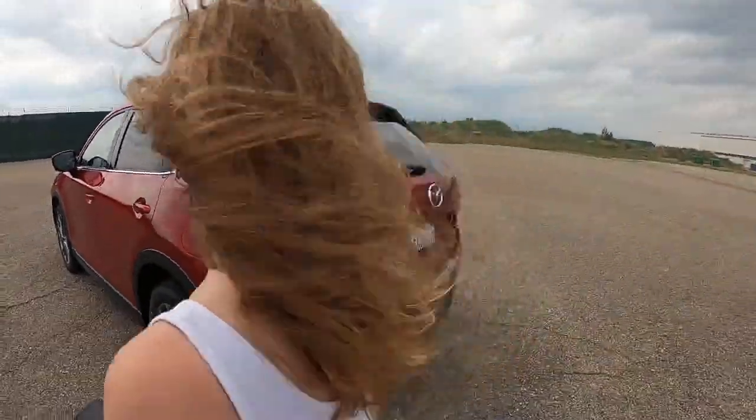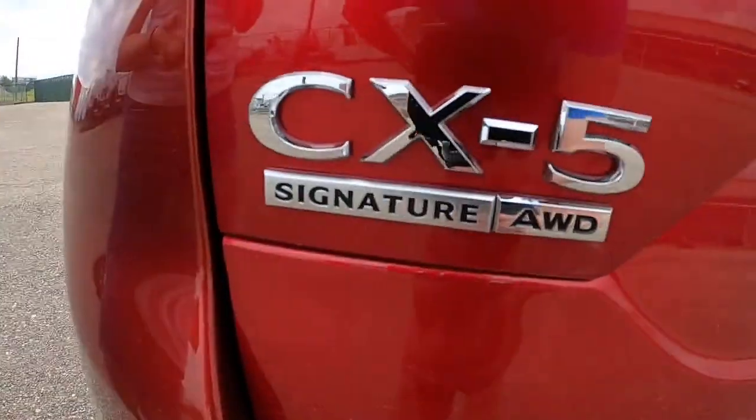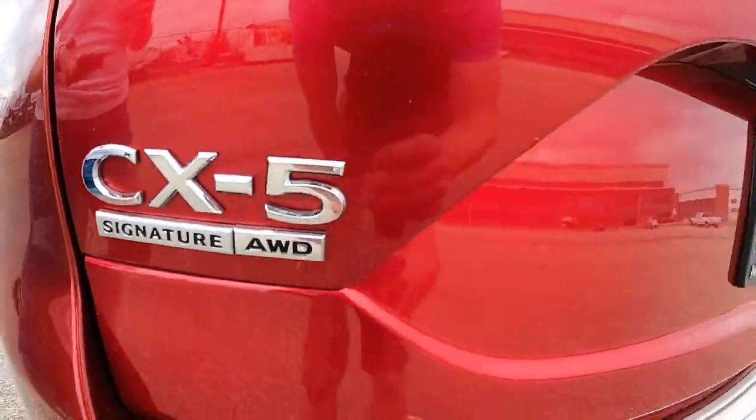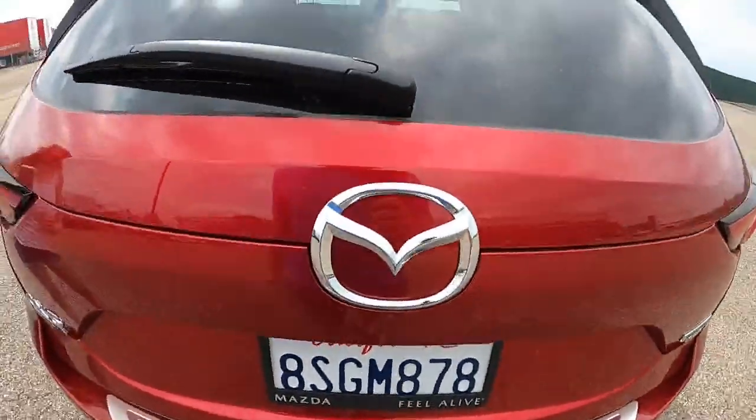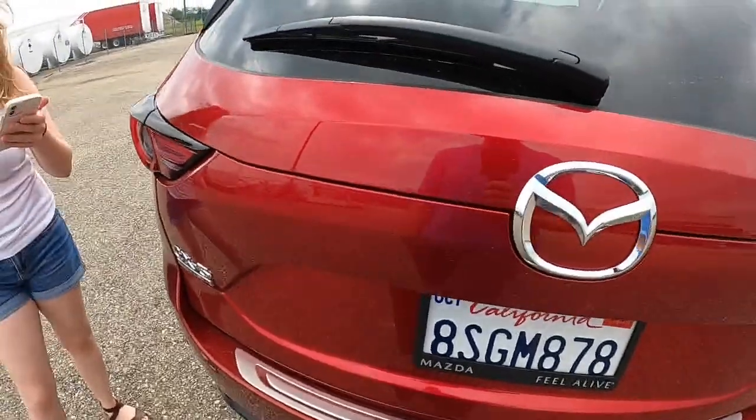The blue is really pretty. But I do like that blue. In darker lighting. Lighting, thank you. It looks more black. So in the light, it looks really blue.